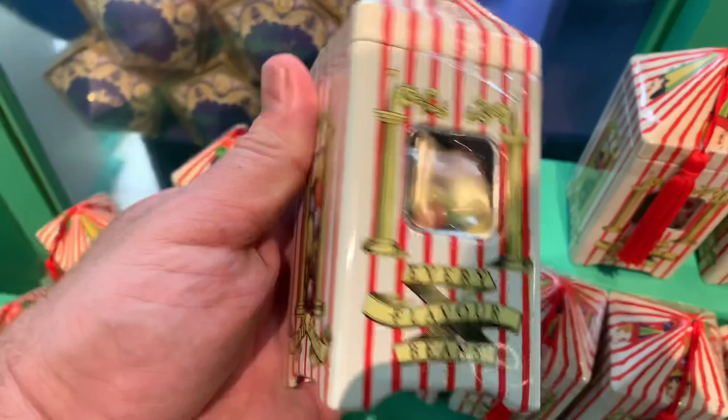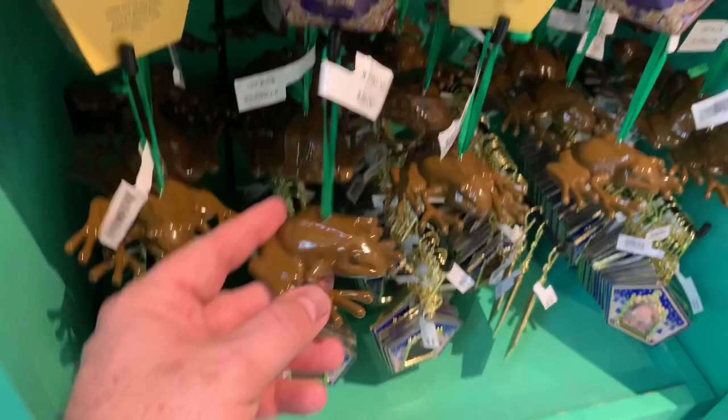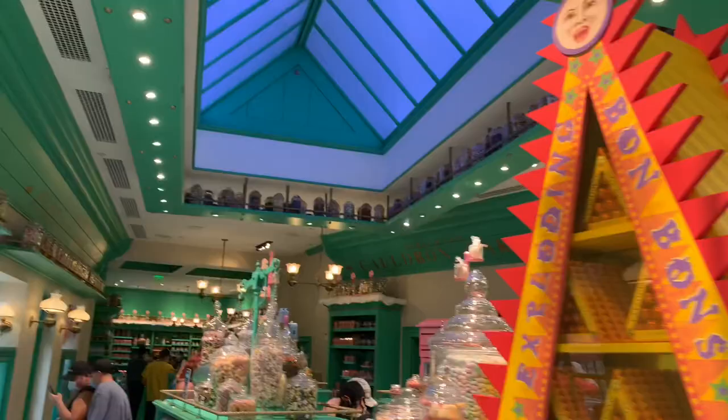Here we have every flavor bean. $25. I'll have the booger flavor. Booger flavor. Some cool little ornaments here. $25 for the chocolate frog. Here, you can see the store. Nothing but candies.